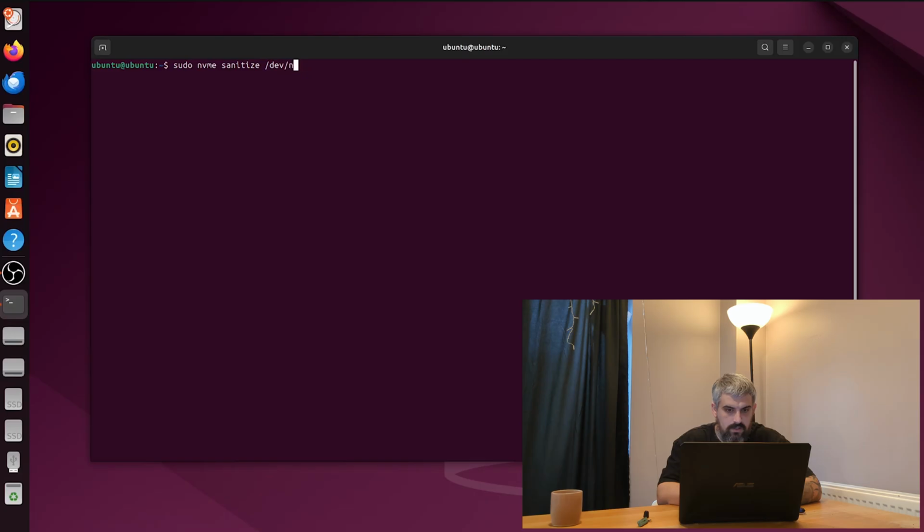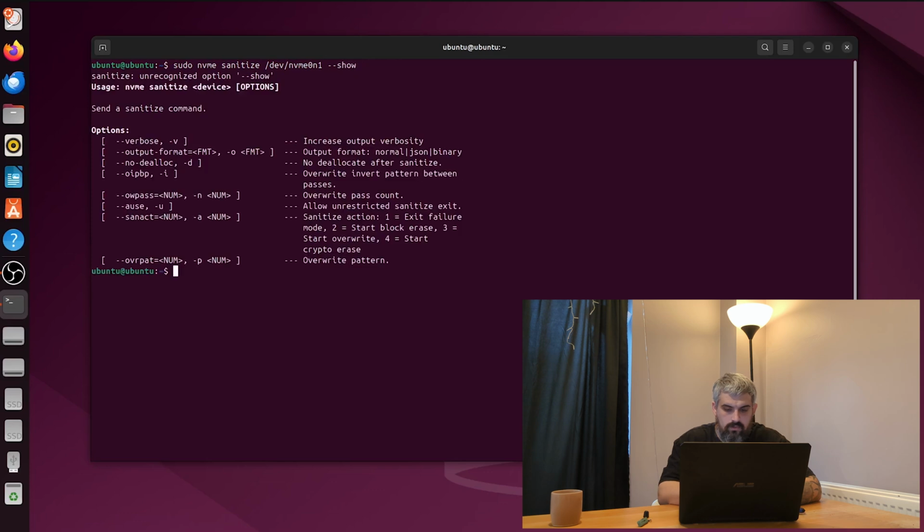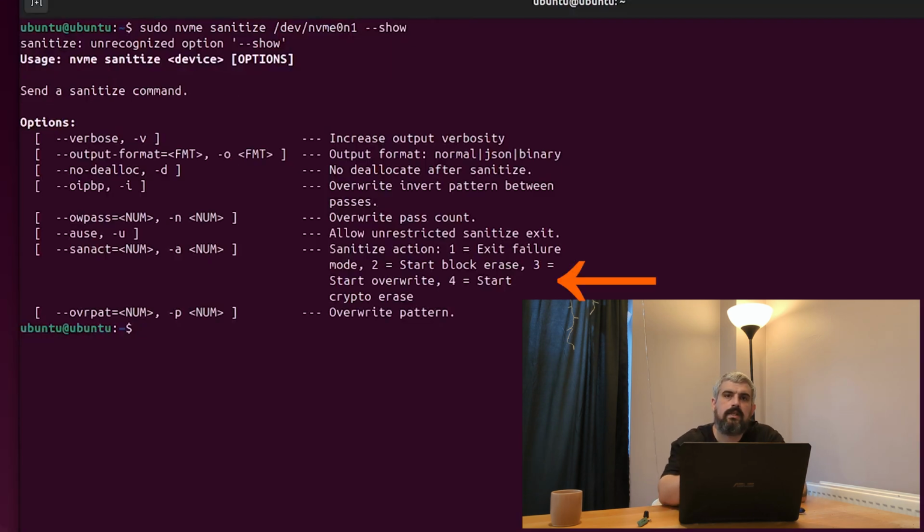The following command is sudo nvme sanitize /dev/nvme0n1 -h, to show the help. And here the main methods for sanitization are presented. As we are not interested in the exit failure mode, we can choose between block erase, overwrite and crypto. We're going to go with block erase as it's the quickest one, and it's very good for SSDs. It will not diminish the life of your drive.